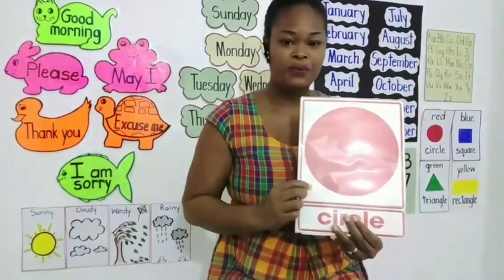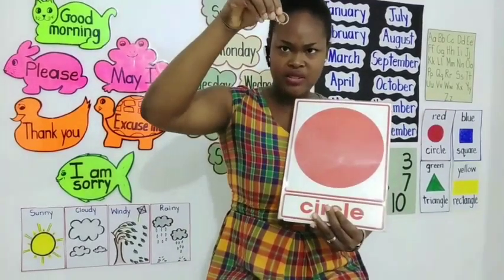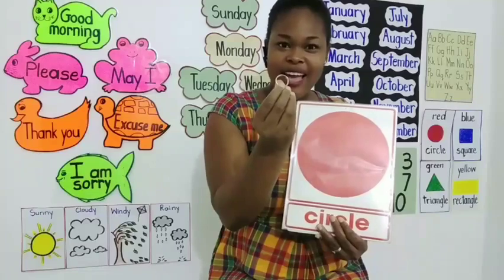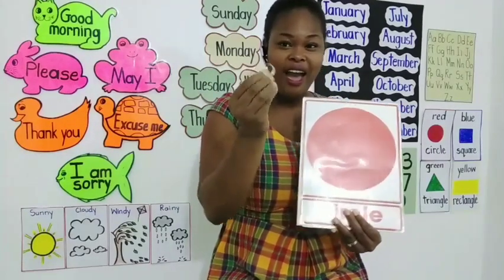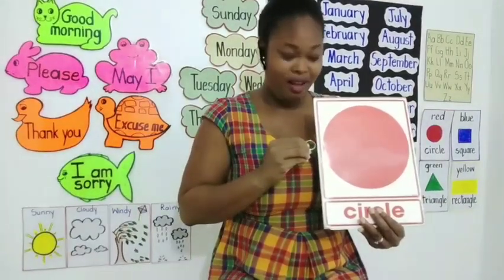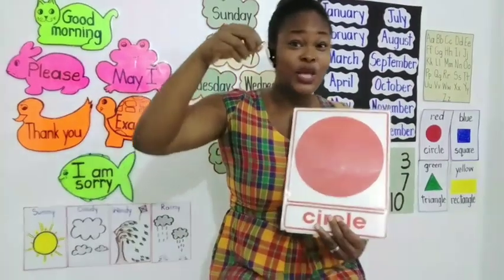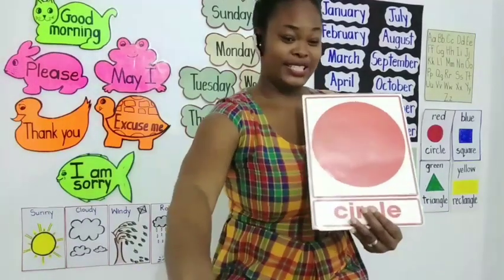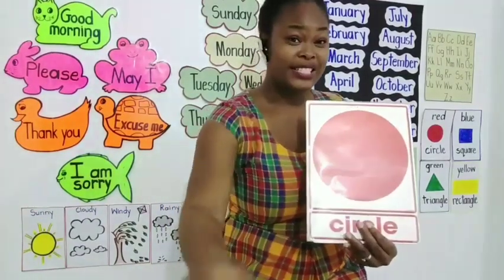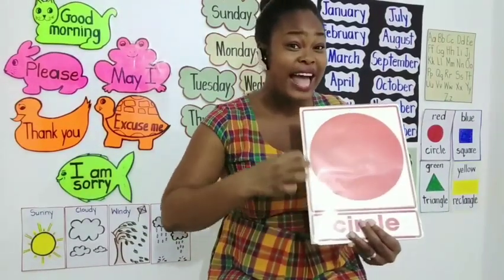Let's look again. Woo! I found this. What is this? Can you see it? This is a ring. Yes, it is. Is it shaped like a circle? Oh, yes, it is, because it goes round and round and round. So a circle is like a ring. Round and round it never stops. A circle is like a ring.